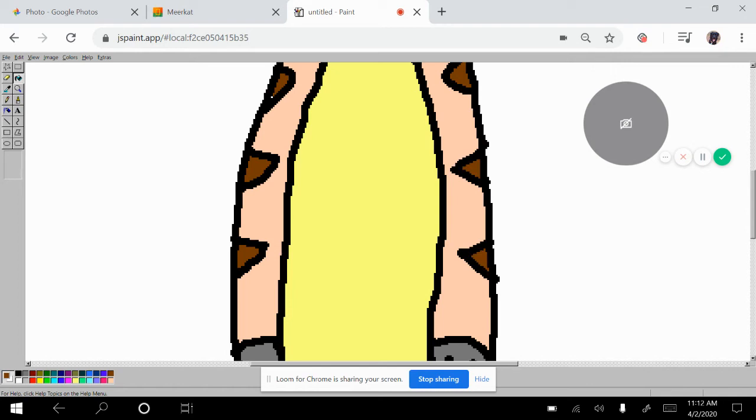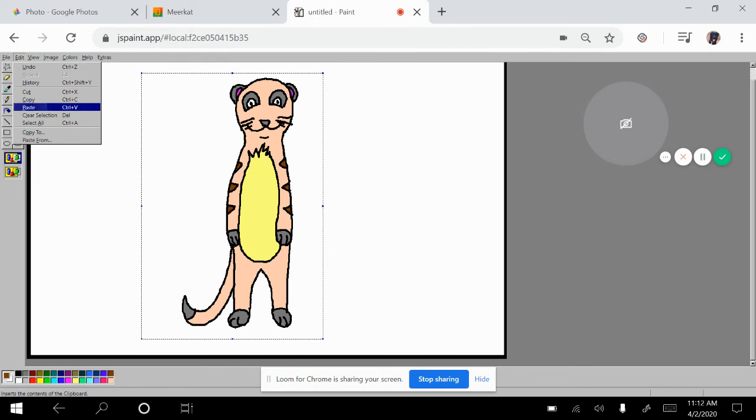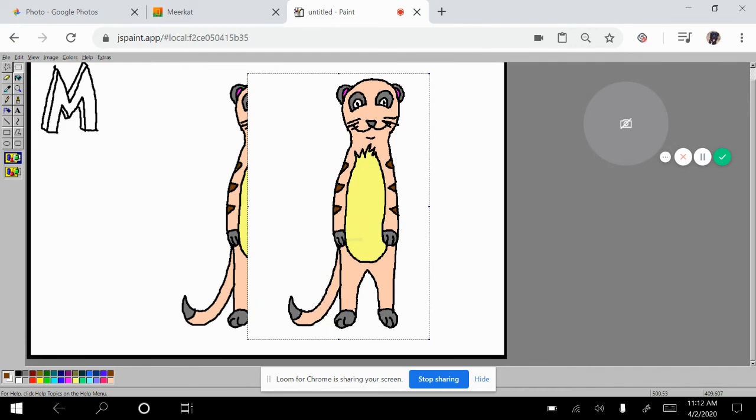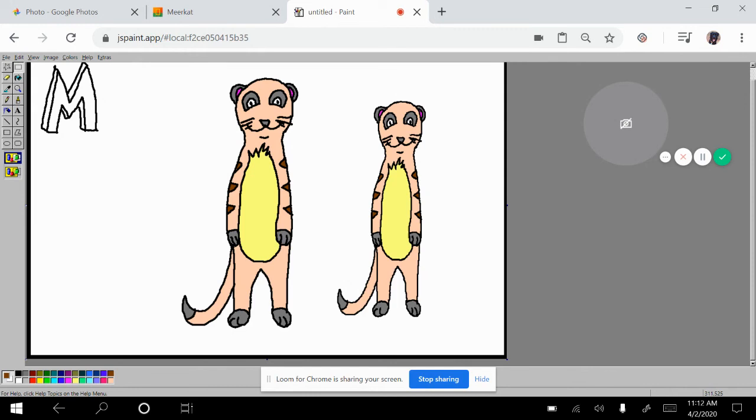Cool. Now, you can decide on making other meerkats. Maybe we know that they are in families. So if you want to, this is going to be easy for me. If you want to, you can make other meerkats. So I'm going to make a little meerkat friend for him. Maybe this meerkat's a little smaller. And behind him. But you can make as many as you would like.